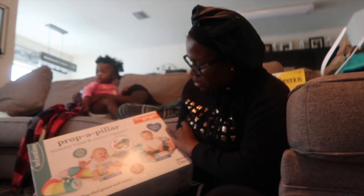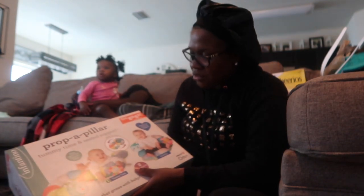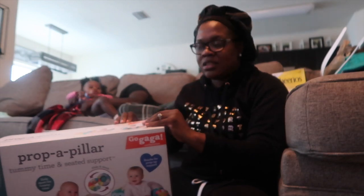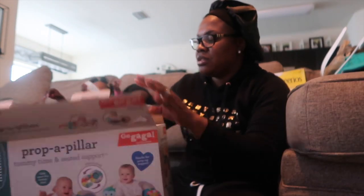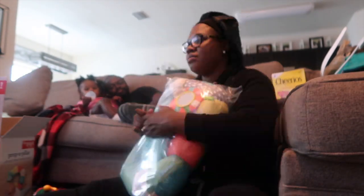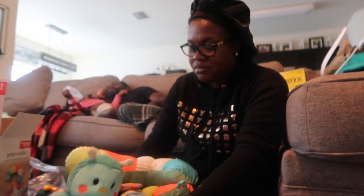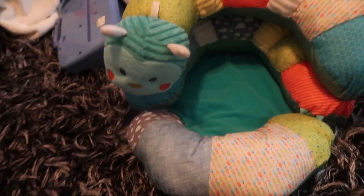I'm wondering if maybe it's too soon for this, because I really thought this was the circle one. Well, she could do tummy time on it. I guess I'll just take it out to get rid of the box. I thought this was the one on Amazon. It comes in a package like this. It's a lot smaller than I thought it would be, narrower width-wise, but it's a good start to get them to sit up, I guess.